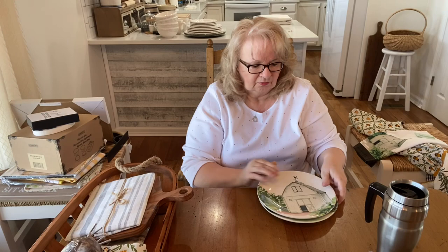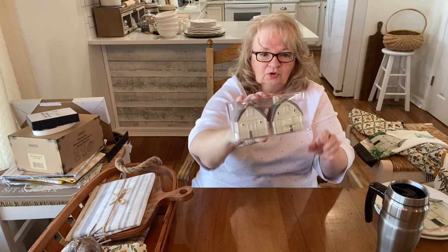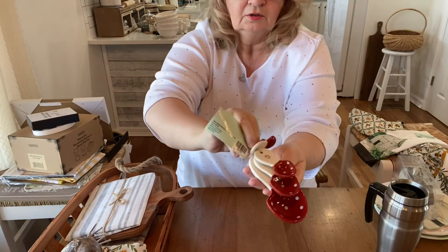And also in the spring shop, $10.99 is a little barn salt and pepper. Now I already have one in white and they're small, but look how cute. These are pretty chunky. These are probably good size. These are really cute, and I love the brown on the top and the shape of the barn. So how adorable is that? These were $9.99. And these are in the mushroom. Can you see that?